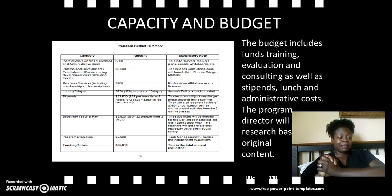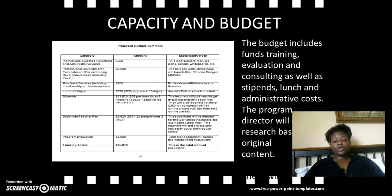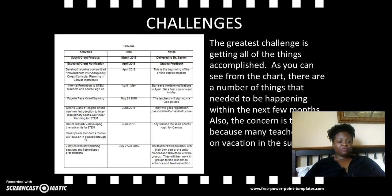So our capacity and budget, if you look here, the total budget is about $35,000, $35,010, and most of it really is for funding for stipends as well as for subs. Because most of the training will be involved in the summer, and then we'll be pulling teachers out during the school year, but we would need to have subs to cover those classes. So we do need to have funds allocated for that. And then I wanted to include cost of lunch for the summer programs as well, so that we can have a working lunch. So that pretty much is the gist of that.